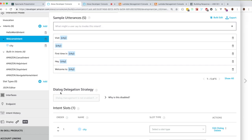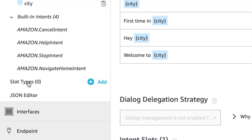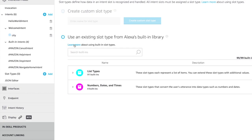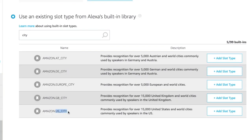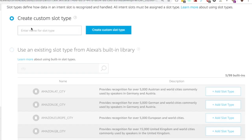This is where you can build what they call a custom slot. If I go over the slot type here, I can build one or I can use an existing one. Again, if you remember, Alexa has built-in slots that you can use with all the cities in America or in other countries. This is the one for US cities, and they support over 15,000. But for now, we're just going to support a few.